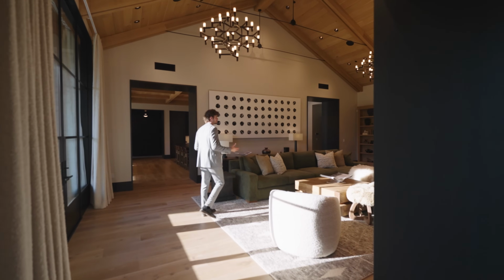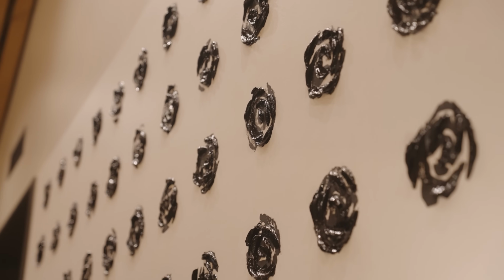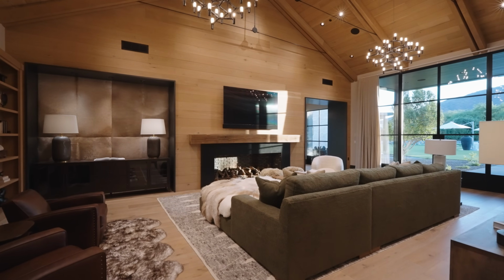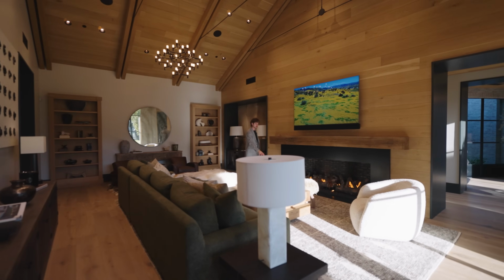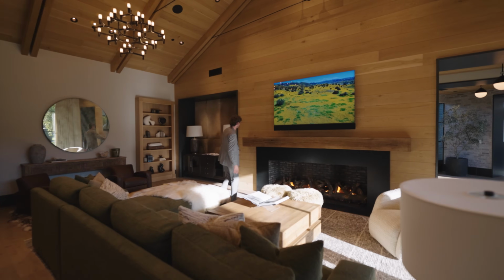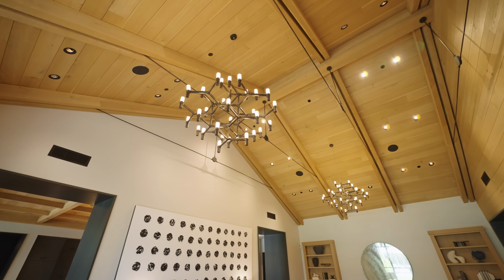This is such a beautiful space. The artwork was curated specifically for this room. The interior design done by Loft 31, they absolutely killed it in collaboration with the De Cesare design group. From the L-shaped green couch, complemented with these custom stools right here, right in front of this gas fireplace. I mean, look at the size of this mantle right here. And at its highest peak is 20 feet in height.